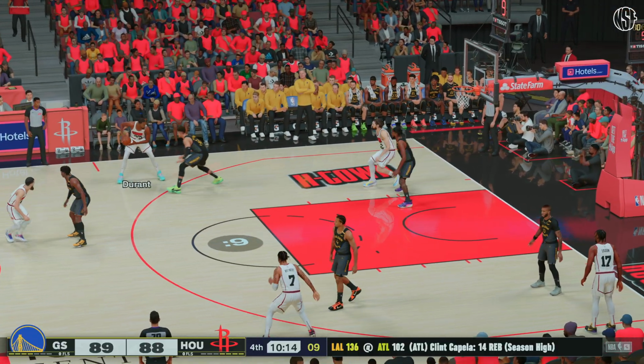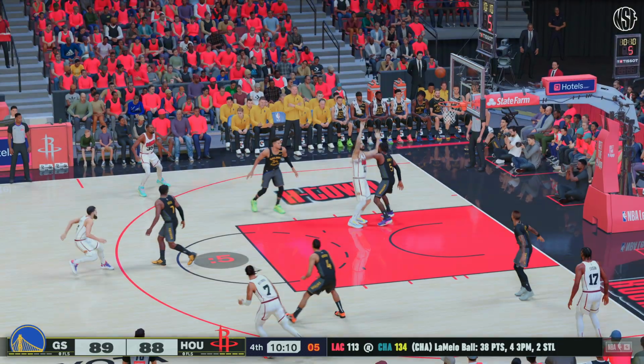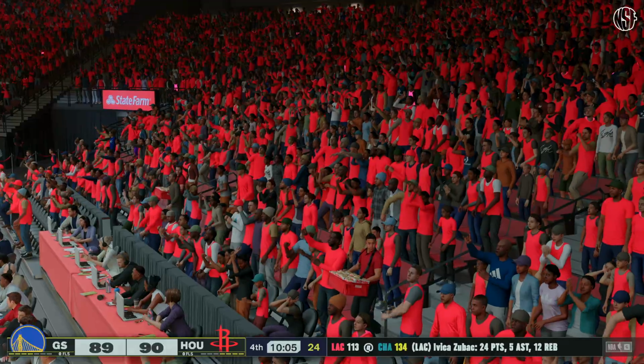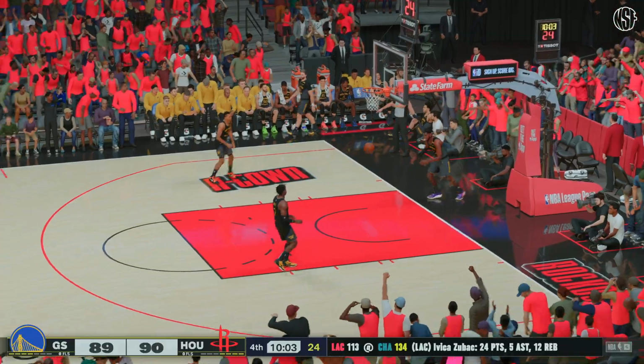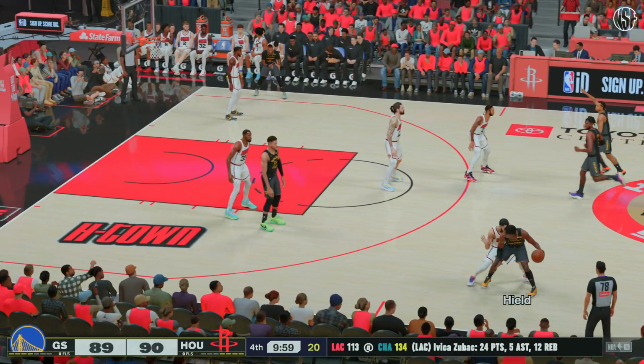Back to Durant. Here's Adams. He's defended by Looney. The jump hook. And there's Adams. That one's good. On the assist by Durant. Yeah, this is where Adams looks to score, especially when he has a matchup he likes.